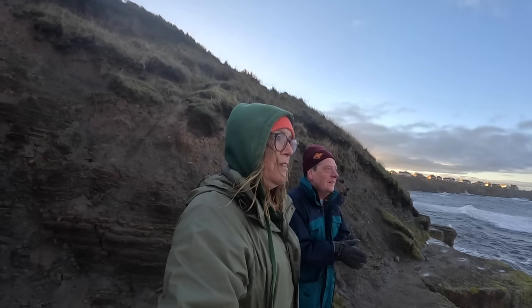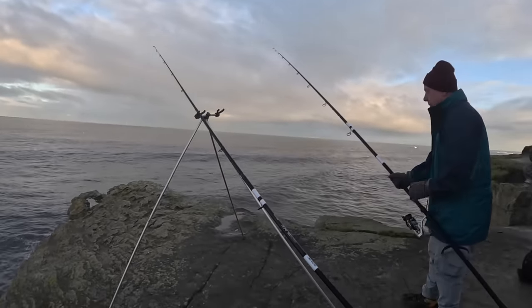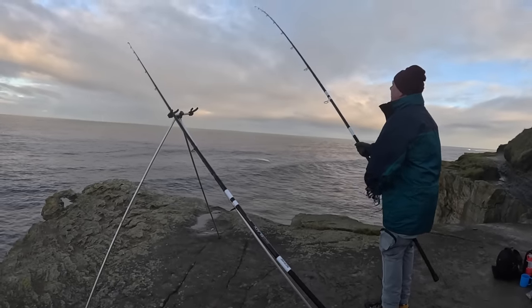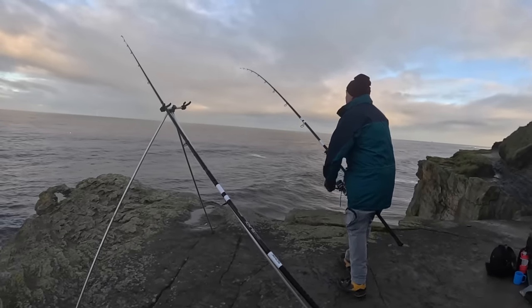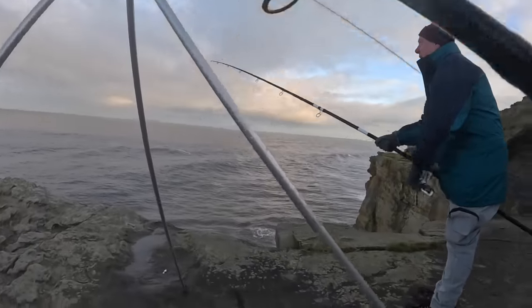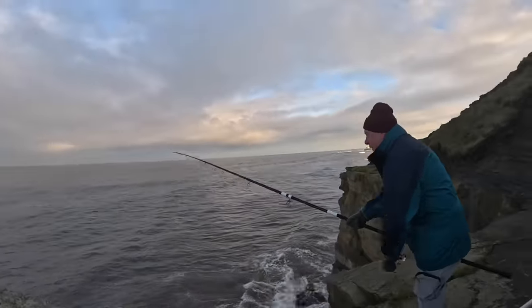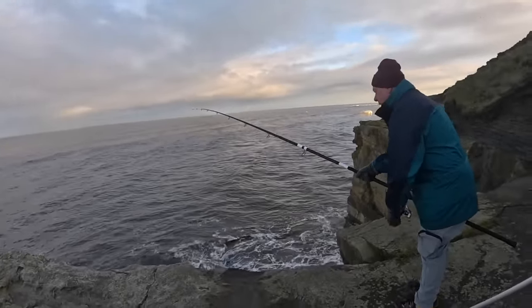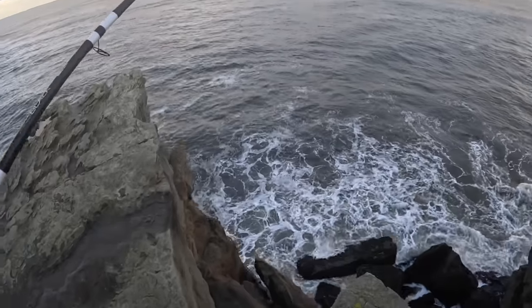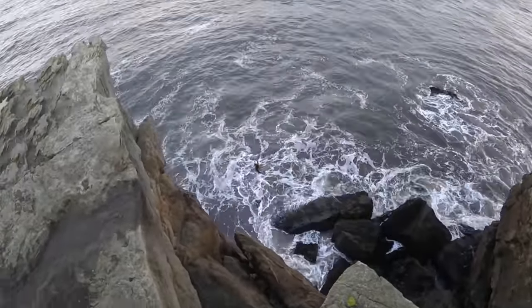Is that bites on your rod there? Yes, little touches on Mark's again. It's definitely something having a sniffle at it. Anything? Oh, it feels a bit heavy, he says. Yes. Could be another fish for Mark, yeah? Yeah, he's got one. Let's have a look. A little teeny one. Another little codling.